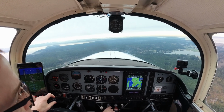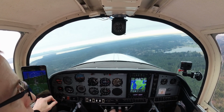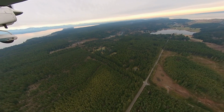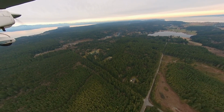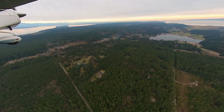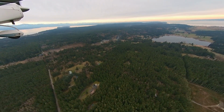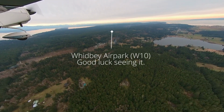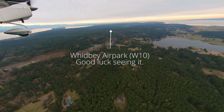Whidbey Airpark traffic, Grumman 07 Lima, joining the left downwind at the 45 for runway 34, Whidbey Airpark. Let's start pulling on a little bit of carb heat here.